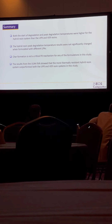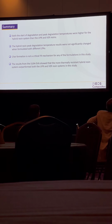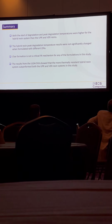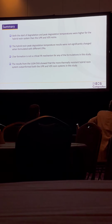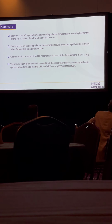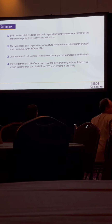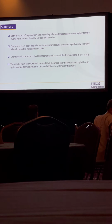I think there could be a lot more work that could be done in the same kind of category. We've talked about maybe using cone calorimetry in the future to look at heat release rates and differences between resins. But this is a pretty interesting finding, and it makes logical sense that something with a higher degradation temperature would perform better in FR tests, and we were able to see that from a fairly academic bench level test with a very small sample all the way to a coupon level test.